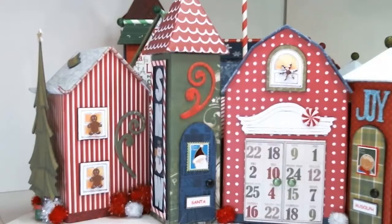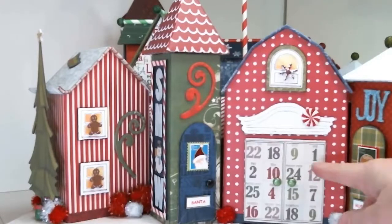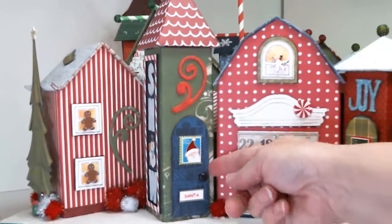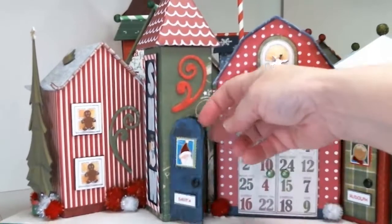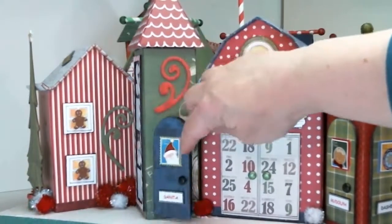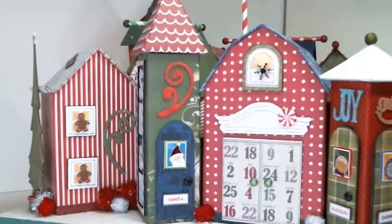The above the door that holds the countdown things is pediment cut from Tim Holtz pediment die. And yeah, so, and then I said I would show you Santa. There's Santa peeking out there. And I think that's about it on this.